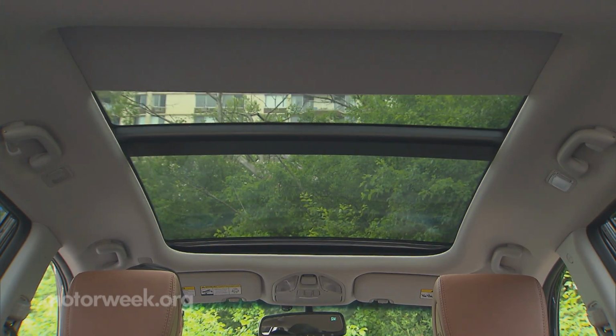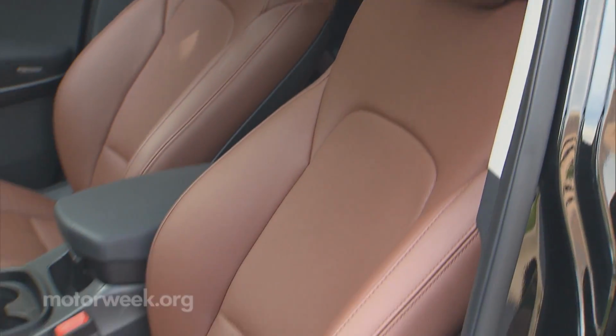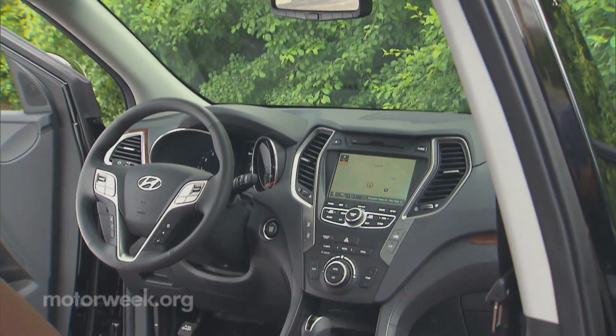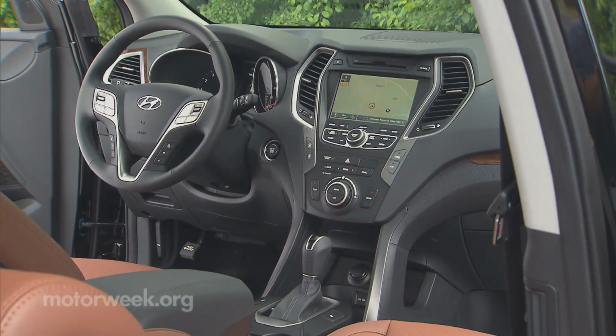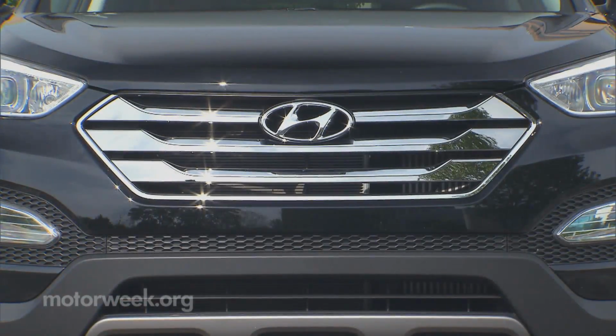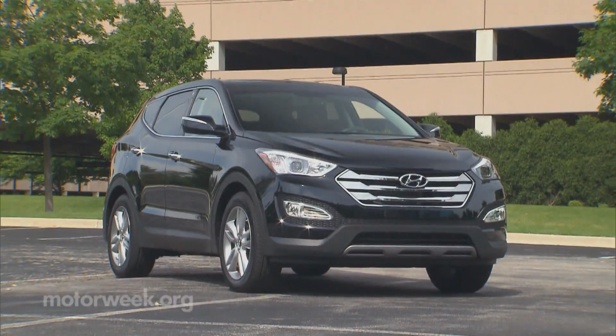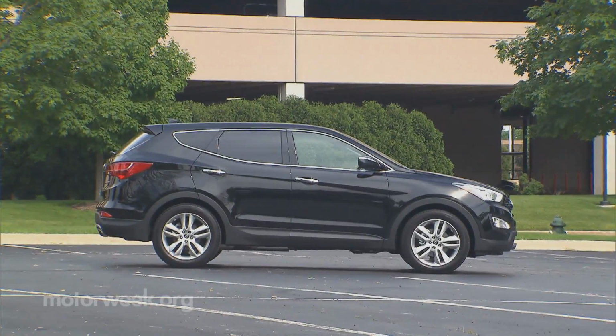Our Sport arrived with a panoramic sunroof, leather, and seat heat. Seat position memory and power liftgate are not offered. The lack of all-wheel drive didn't influence our judges, since our well-equipped Sport, even after adding AWD, still comes in under the $38,000 price limit.